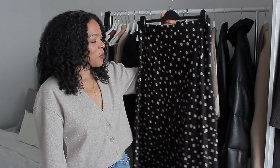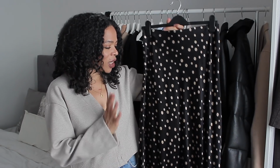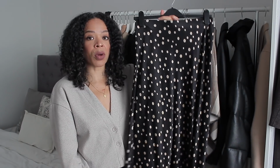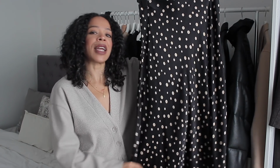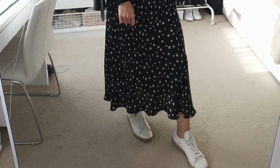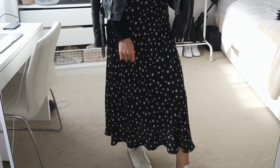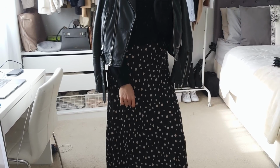Okay, so the next piece is a slip skirt from H&M. I'm not entirely sure if this is still available on their website because I bought this in the later stage of summer, but I feel like this is going to be a piece that I will wear and wear and wear with a thick jumper and black boots or trainers. So this is in size medium. I think I paid around 25 pounds for it.